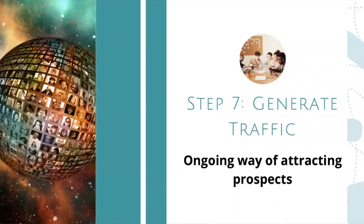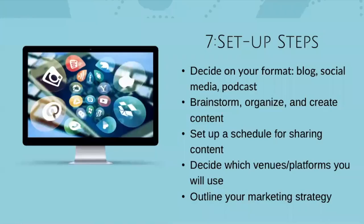Step 7 is to generate traffic. Now that you've created your products and your freebie or lead magnet, you're ready to start generating traffic to your website. Trying to get business just through referrals is unreliable, so you'll need an ongoing way of attracting prospects who are interested in what you have to offer, so you can then guide them through your sales process. So for this, you'll need to decide on your format, blog, social media, podcast, brainstorm, organize, and create your content, set up a schedule for sharing that content, decide on which venues or platforms you will use, and outline your marketing strategy.